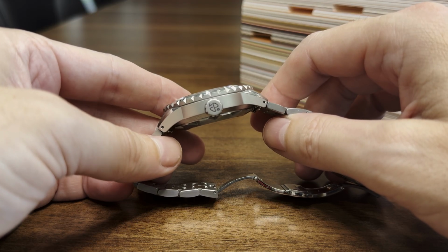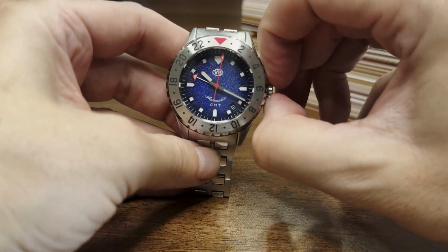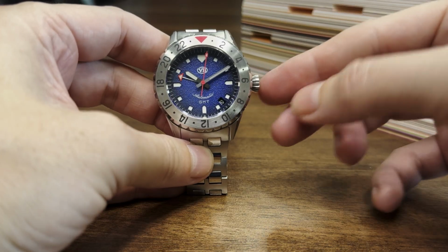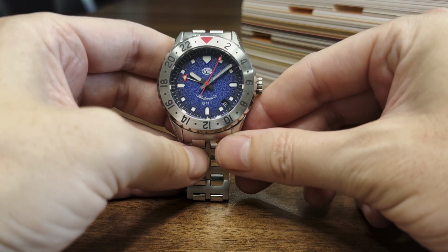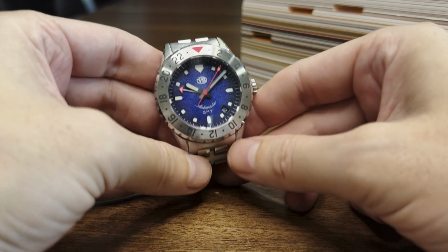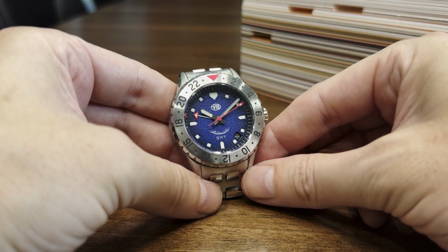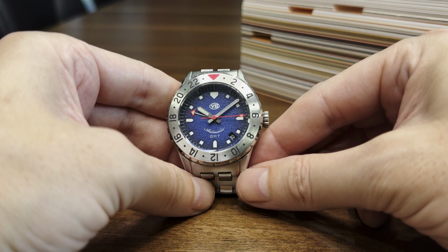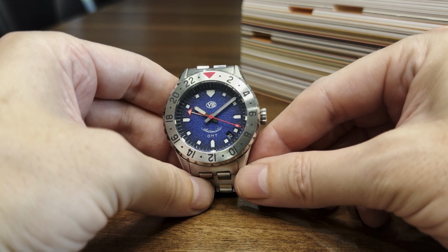Yes, the crown is push-pull. I hear you. Push-pull on a watch that looks like it's ready to dive? Sacrilege. But here's the thing. It's not actually a dive watch. The Rolex Explorer 2 shares some dive-like traits too. Sure, it's got a screw-down crown, but with 100 metres water resistance, this Adroit matches it with push-pull. Would I prefer a screw-down crown? Of course. Is it necessary? Certainly not.